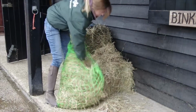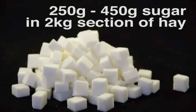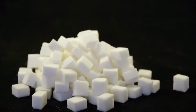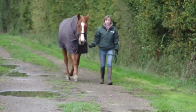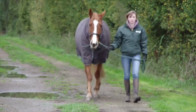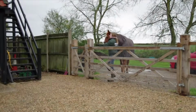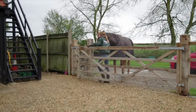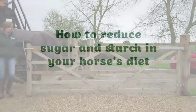In a typical section of hay weighing 2 kilos, you may find between 250 and 450 grams of sugar. Lower sugar levels may be found in haylage if it has been properly fermented. Many horses and ponies graze happily on pasture, but if you have a horse or pony with laminitis, EMS, or is overweight, low sugar and starch diets are essential. So how can you cut down on the amount of sugar and starch in your horse's diet?